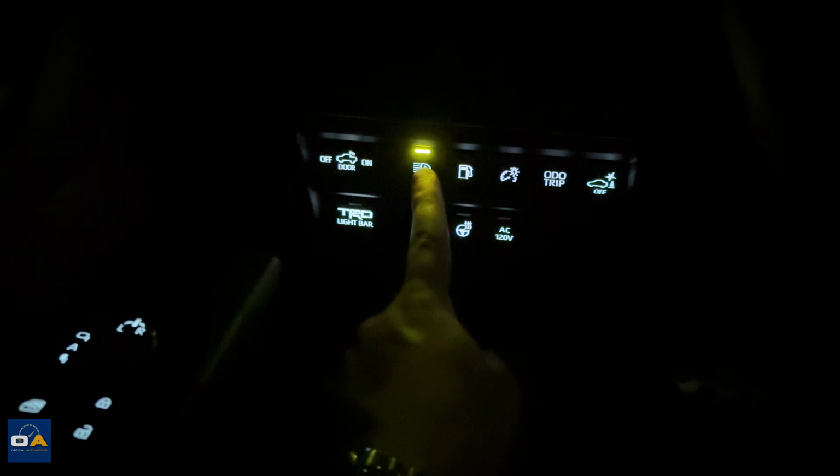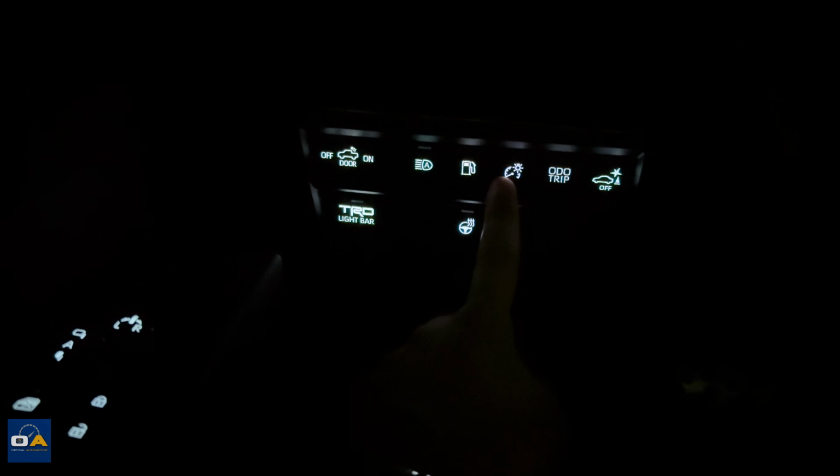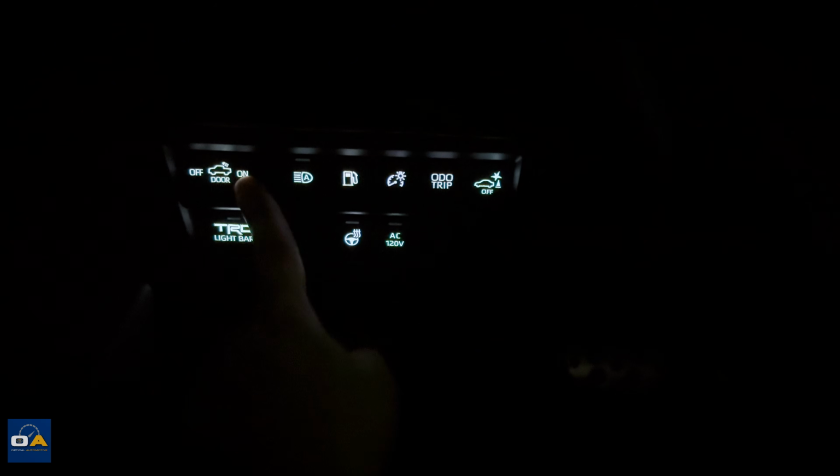And then to the left of the steering wheel, we have buttons down here. So we have our automatic high beams, your gas cap, your brightness for your gauge cluster, your trip computer reset, parking sensor button, and then we have the bed lighting, so you can turn that on or off, or have an automatic mode. And then your TRD light bar button is there.